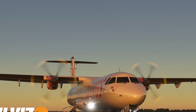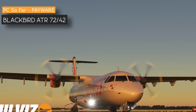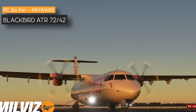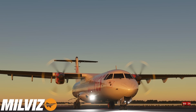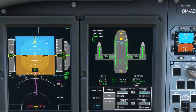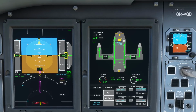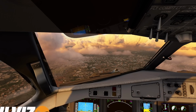Now moving over to a slightly smaller airliner, Blackbird Simulations are working on the ATR, to be more precise, the ATR 72-600, 42 and cargo variant. Now some of you might not be familiar with Blackbird Simulations, they used to be Milviz, but for those of you who've got Sim Update 11 and tried out the Beaver, it's made by the same development team there. Now the Beaver with Sim Update 11, of course the freeware released as part of that update, was exceptional, or is exceptional I should say.